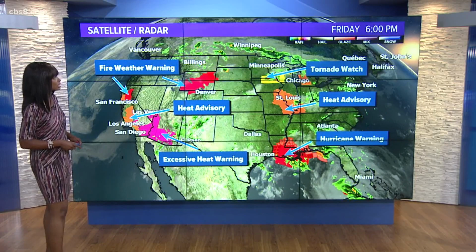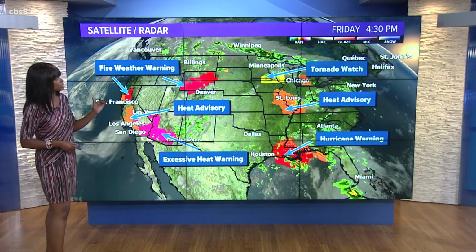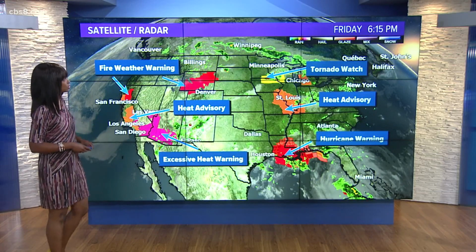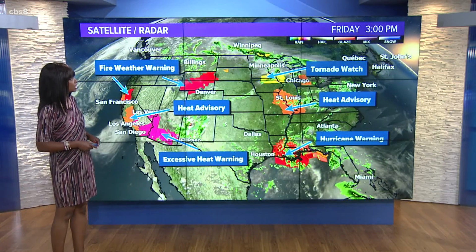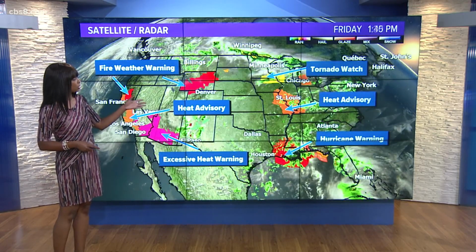Across the nation, you're seeing concerns when it comes to tornadic activity, so tornadoes for southern portions of Minnesota, also seeing some of those stronger cells moving in towards portions of Iowa. Also a heat advisory across eastern portions of Missouri.